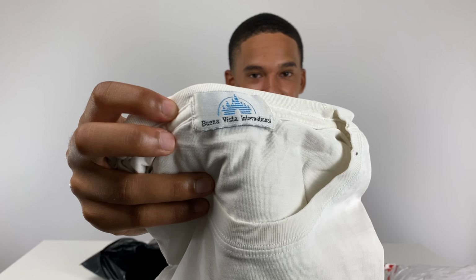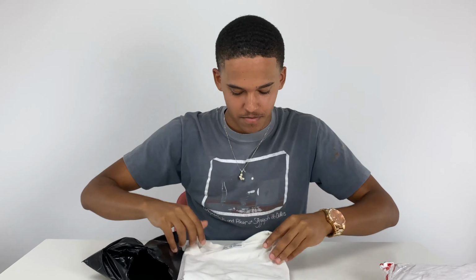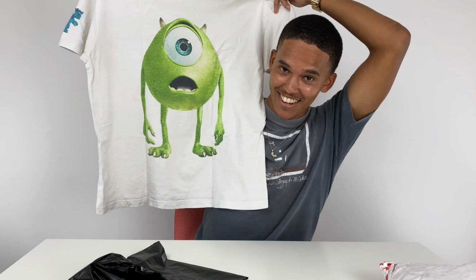Ooh, just the little tag hit. It's a real, somewhat rare tag right here. Yeah, Buena Vista International. I'm pretty sure this might be an employee exclusive shirt, or a production studio exclusive shirt. And I'm gonna just show y'all the back hit right away. Look at the back hit on this thing.